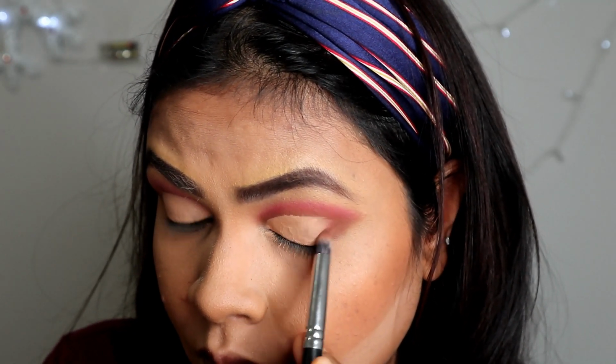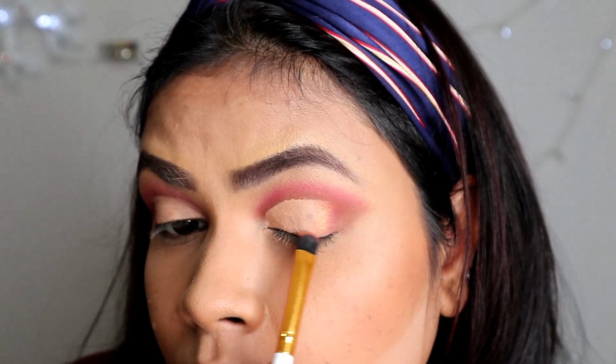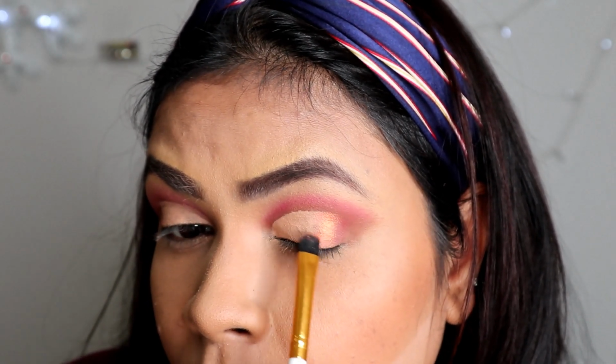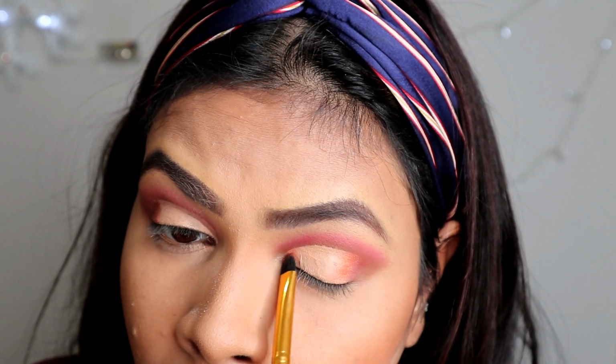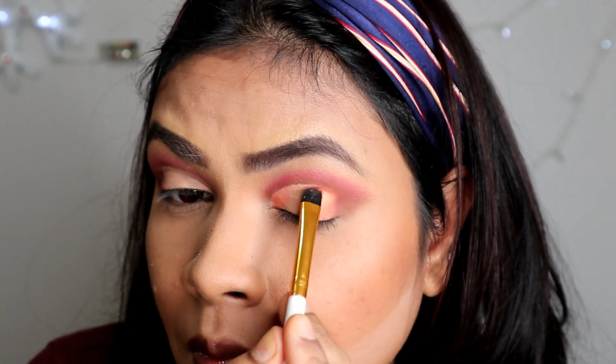I'm going to create a halo eye in the rest of my eyelid. So I'm going to create this very beautiful orange metallic shade. I'm placing it in the inner and outer corner of my eye, leaving the middle section of my eye. And on the middle section I'm going to place that chrome eyeshadow from the Essence.